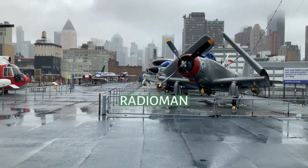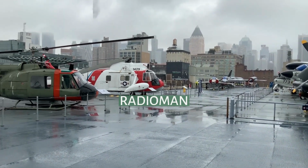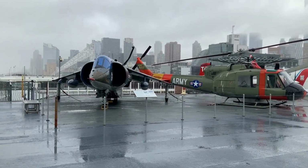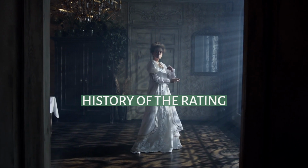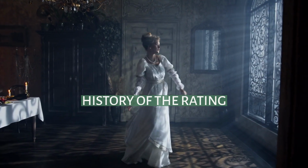Radioman (RM) was a rating for United States Navy and United States Coast Guard enlisted personnel, specializing in communications technology. In this section, we'll be peeling back the layers of history of the rating to reveal its true essence. The rating was created originally in 1921.